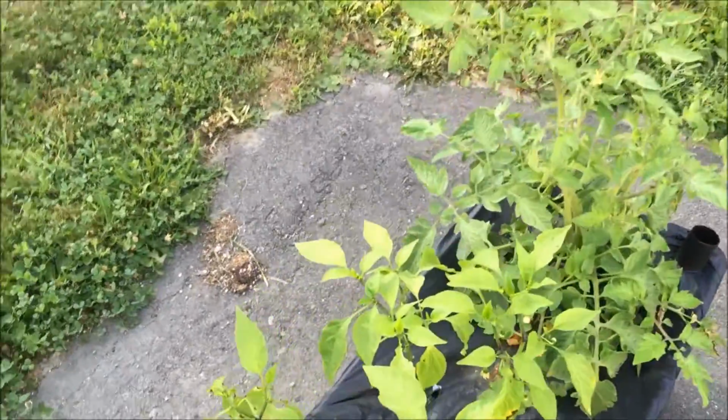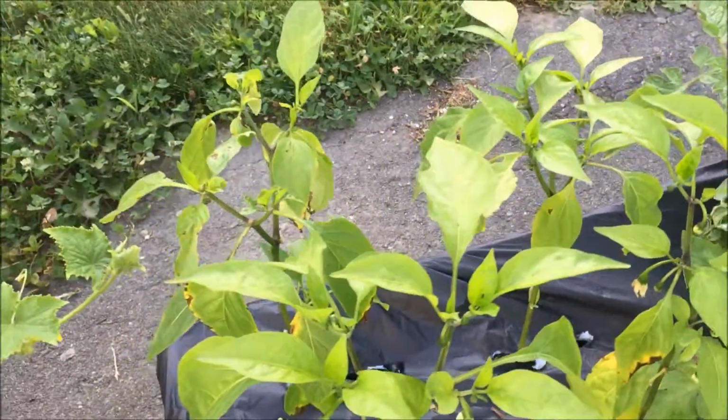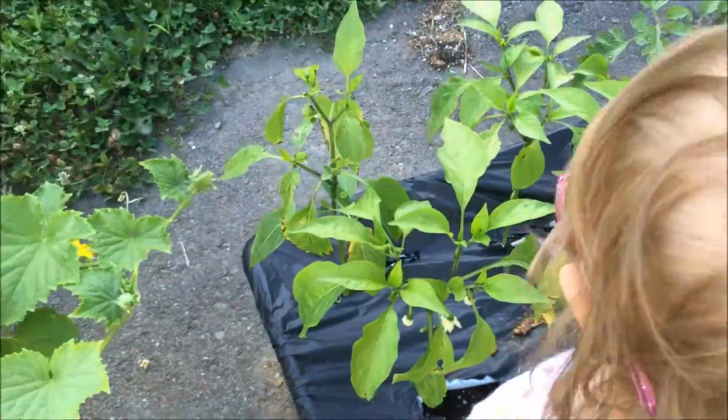The pepper plants, I'm not sure. These are the jalapeno plants, I think. The leaves aren't looking great.